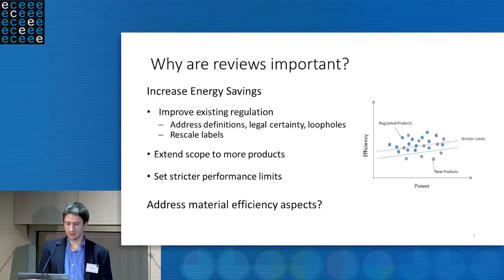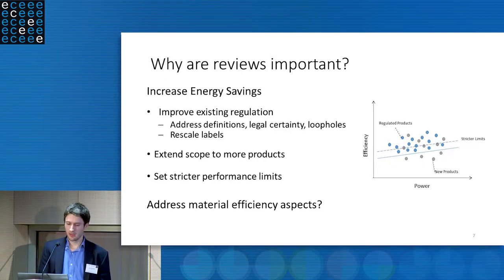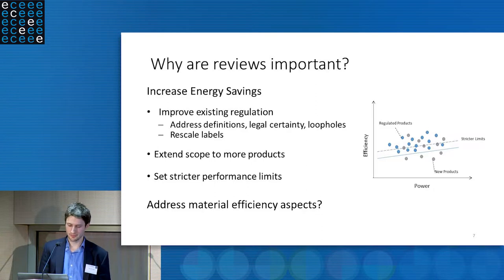Why is a review important? Well, we can improve the energy savings by making a much better regulation in the first place. We can refine our definitions, get legal certainty, and remove loopholes. You can rescale the labels, of course. You can extend the scope to new products, which of course then improves your energy savings overall. And you can start to increase your limits so that you cut off the least efficient products from the market and can stimulate more innovation as well.